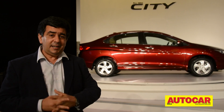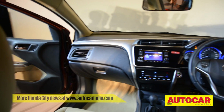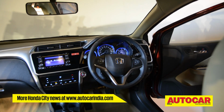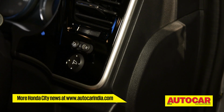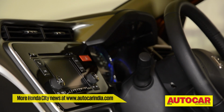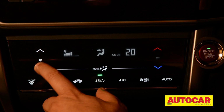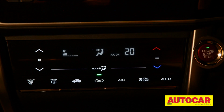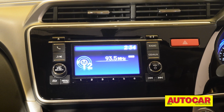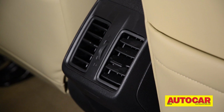Now, moving to the inside, that's really where the big jump has been made, and that's really where Honda has focused all its efforts. So what you get really is top quality materials, the type you haven't seen in a City before. You've got these piano black finishes, much richer plastics, and even the steering wheel, it's so chunky and feels like it's straight out of a Civic. You've got this really unique touch screen for the aircon, a big 5-inch screen over here, so really very, very premium. And for the first time in a City, rear passengers also get rear air conditioning vents.